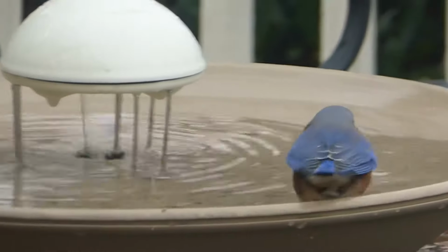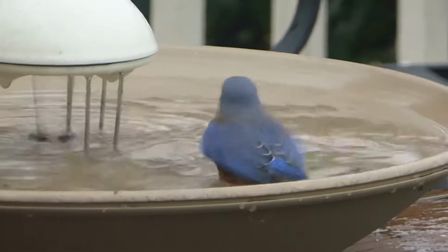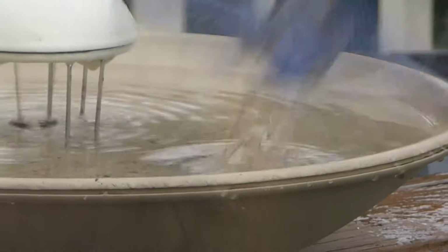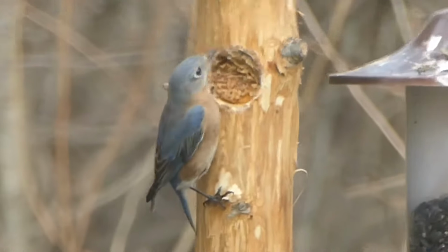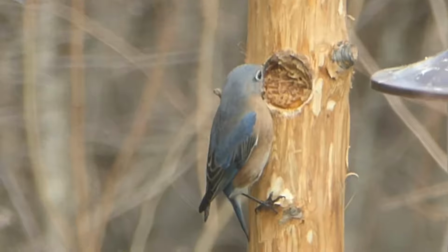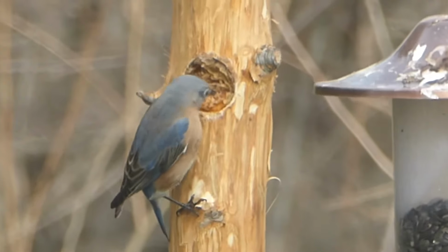During the winter, when these food sources are unavailable, they turn to berries for most of their food. The winter is by far the most likely time that you'll see bluebirds at your feeder. During the warmer months, they prefer to find their own food and may not use feeders at all.